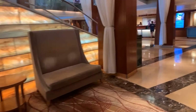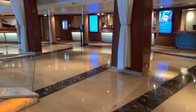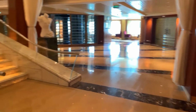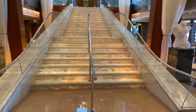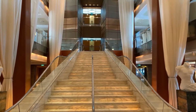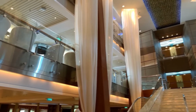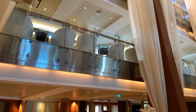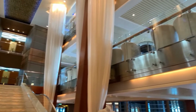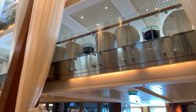There are some more benches. I'm going to take you around to the Grand Foyer staircase, which obviously leads up to deck 4. It's just a very pretty picture. So that goes up to deck 4. You can see this is called the Grand Foyer because it spans decks 3, 4, and 5. Now they play live music on deck 4. So if you're sitting in any of these areas on deck 3, 4, or 5, you can hear the live music just as if it's right next to you. It's a very lovely space.